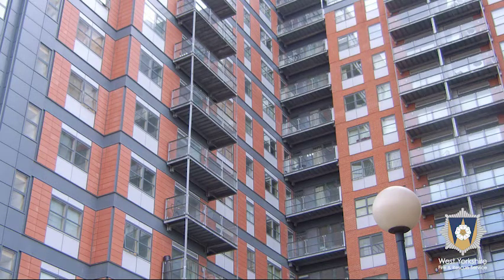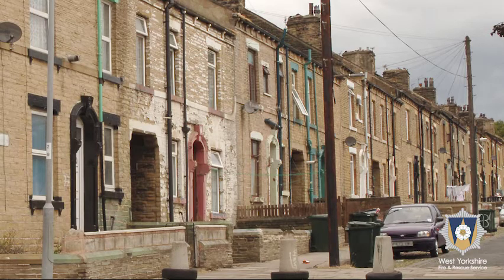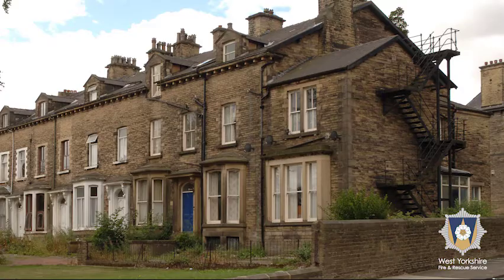These properties can range from high-rise blocks of flats to small back-to-back homes to HMOs, which are houses in multiple occupation. And unfortunately, there's not one size that fits all in terms of the fire protection measures that are required in all these buildings. There are common themes though, and what we'll do now is cover those for you.